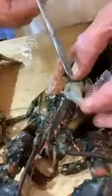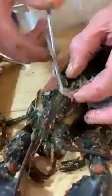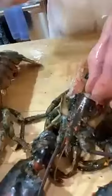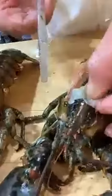Okay, so we're going inside the stomach, and what I want to show you is what's called the gastric mill. The teeth of the lobster are in its stomach, and I think I will take it out.